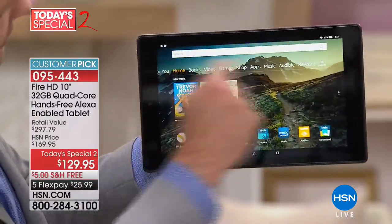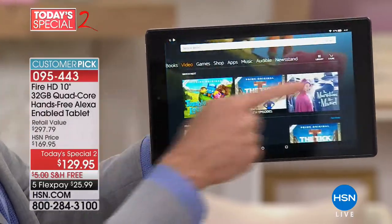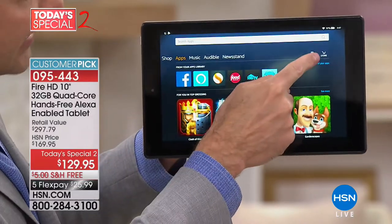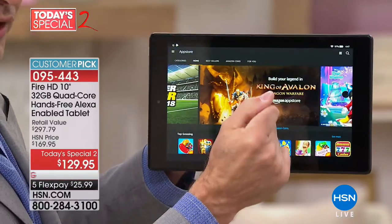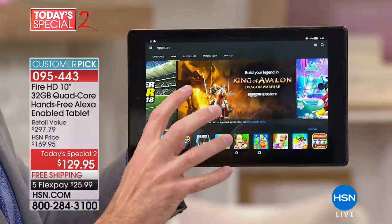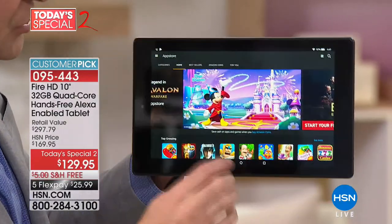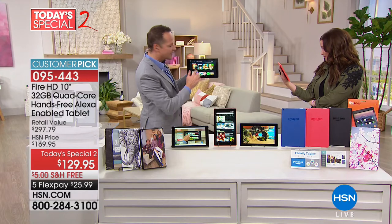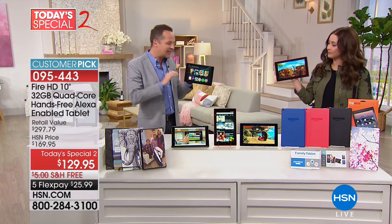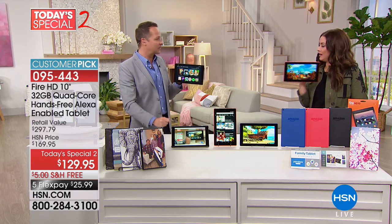But as we go across the top, if I want to go to my home area, or if you like to read, you want to go to your books, or your videos, or your games, or you wanna do a little bit of shopping, or you wanna look for apps in the Amazon App Store, it's all at your fingertips. And the point with all this is, I think Amazon has done such a good job making their tablet easier to use, easier to navigate, and much more user-friendly in the way it's set up. It's all based on the Android operating system, but they have what's called a skin over it that makes the Fire operating system, and it is really incredibly simple to use.